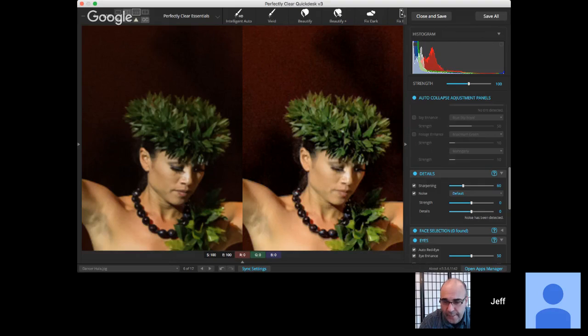And it also has clipping indicators to help people really pay attention to if things are having any clipping problems, if it's too bright or too dark. So that could be quite useful for folks who are going to be doing high-end print output and want to make sure that they're not crushing or losing details, correct?